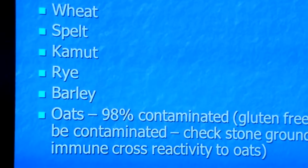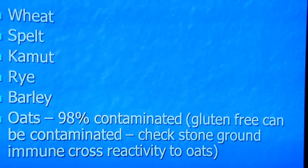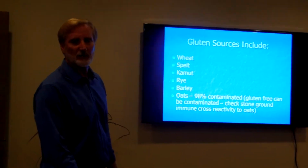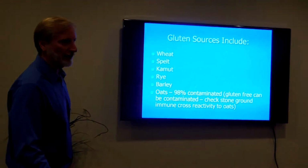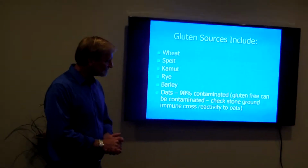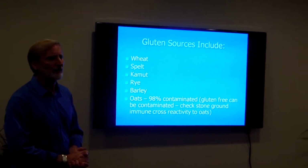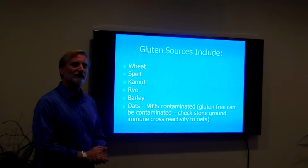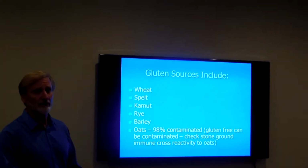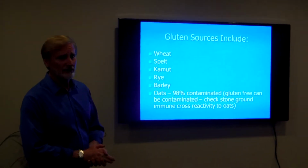Most wheats, when they say gluten-free, those still contain some proteins that a lot of people react to. Even people who go gluten-free. So I always talk to people about bringing those in and checking them. Also, one of the tests I'm going to go over is looking at all the immune cross-reactivity to wheat. That's something else that's very important for people with celiac or other autoimmune diseases.